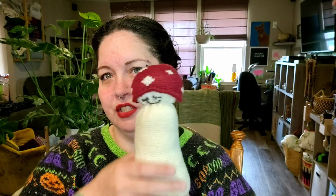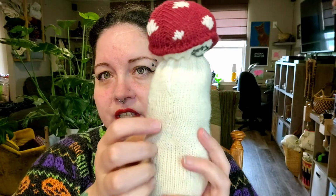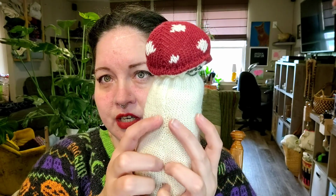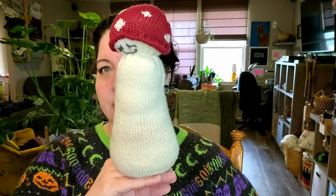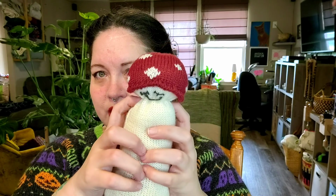And so then I made this little mushroom guy. It's just a tube. I mattress stitched a dart in right here, so it was a straight tube, and I mattress stitched in a dart to taper it in. And he's stuffed with rice so he can sit on his own. And I did a dart on that side as well, cinched in the head.